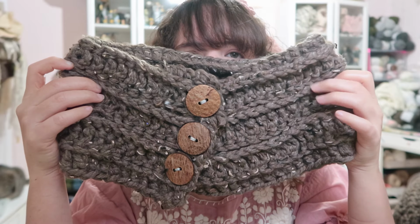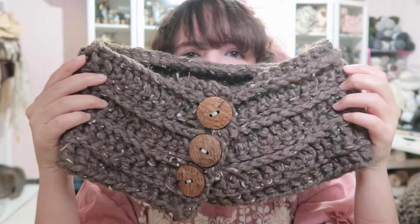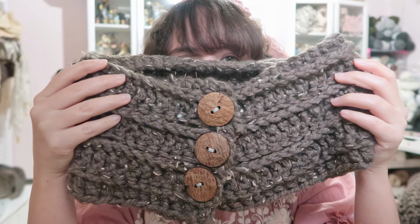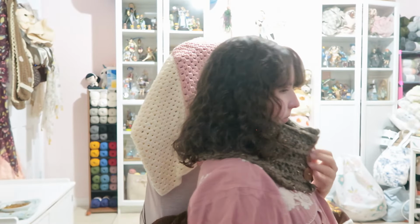I used again the other yarn that I have left over, and I added those buttons. I think I really like how natural buttons look. I don't know if I'm showing you here how I really look with this on or whatever, but yeah.